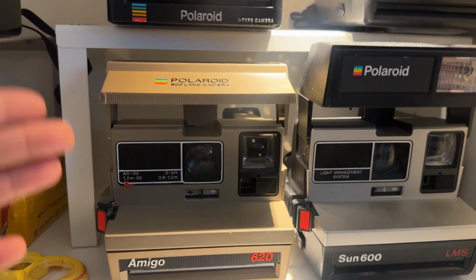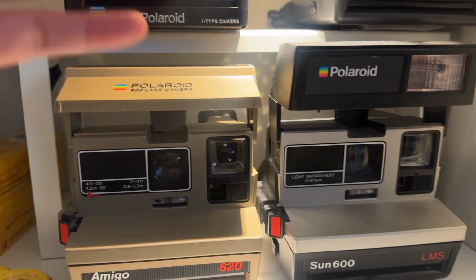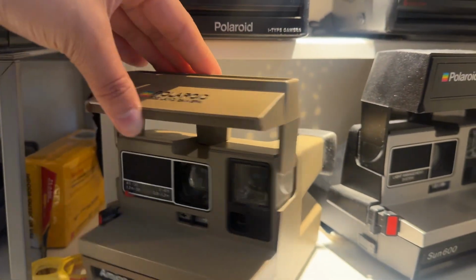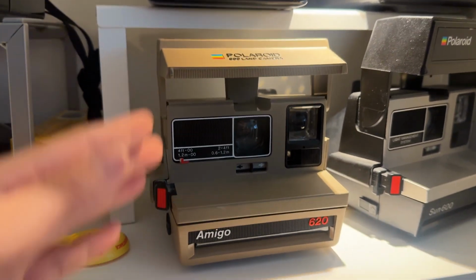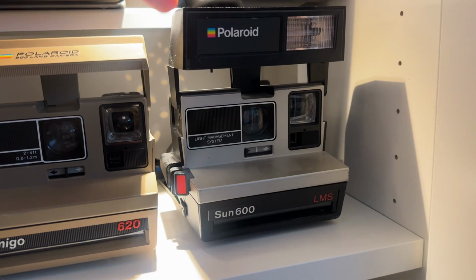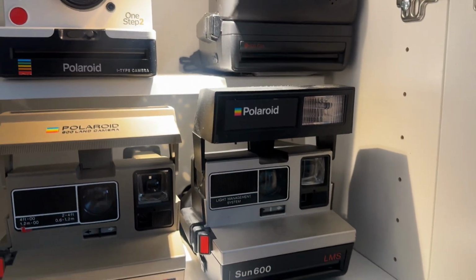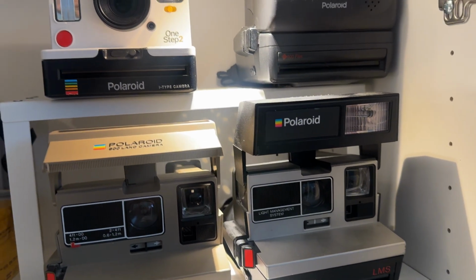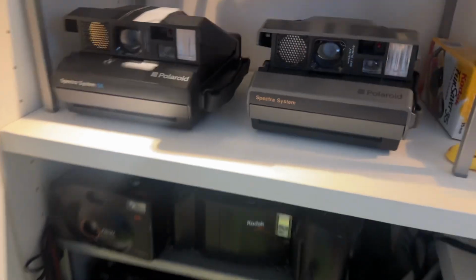Polaroid 600 Land Amigo. This one is such a beautiful camera. I love it. It's so pretty, so small and compact, and I really like this brown vintage color. Then we have here the Polaroid 600, and I made a video on it. Honestly, that video was so cringe, but yeah, if you want to watch it, it's on my YouTube channel somewhere. And then this is just a disposable camera.